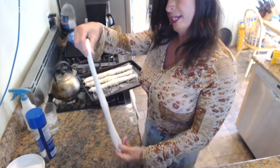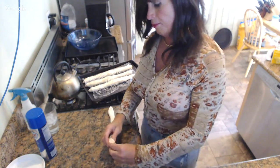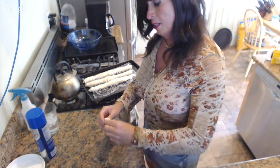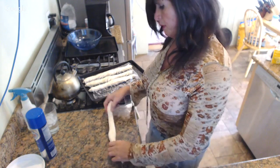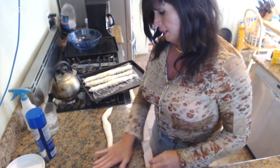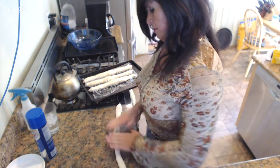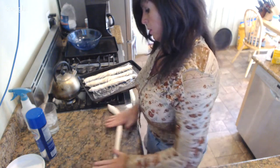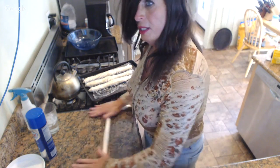So see how that's almost full size now. Don't forget to shape the ends. Pinch the ends, okay, so that they have a point, and then roll that to a point, for real French baguettes, all right? The kind that Lacey Rocks used to enjoy over in Monte Carlo and Paris. There we go. All right.